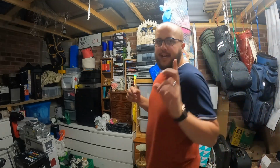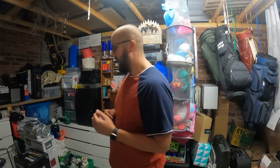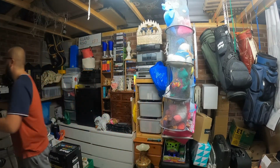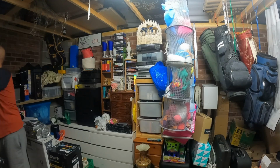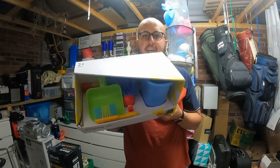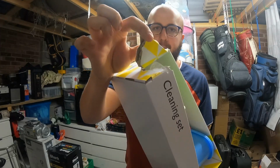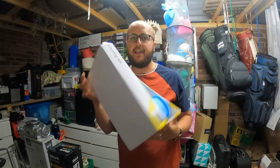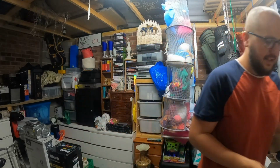On to one from my John Lewis auction that I got. One that sold pretty quick, actually. It's this John Lewis kids cleaning set. Only issue with it was the box has been torn, but apart from that, fully complete, no cracks, no problems with that one, so that has gone for £10. Not too bad at all.